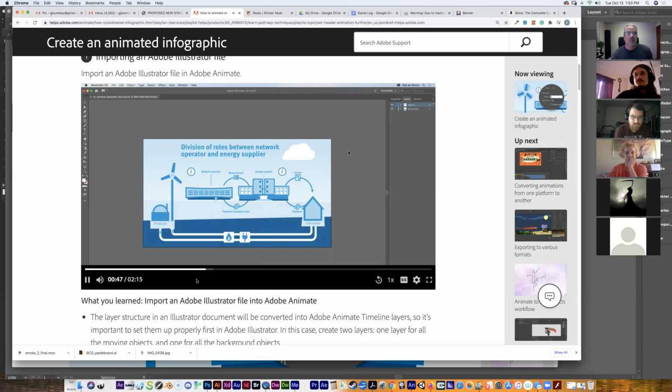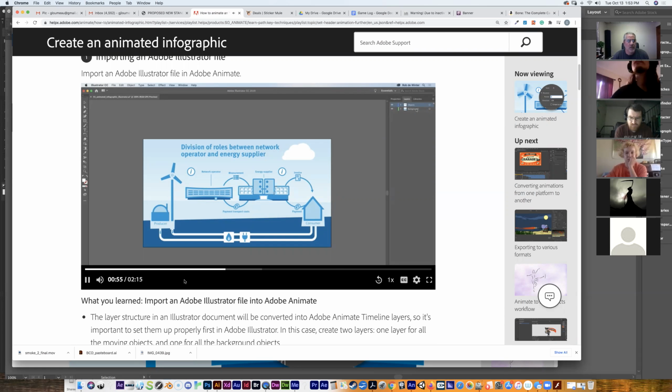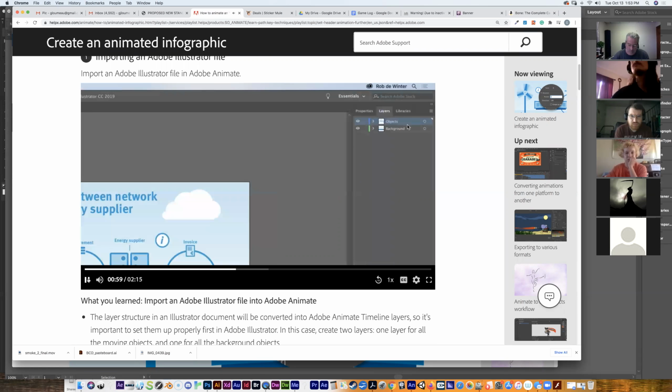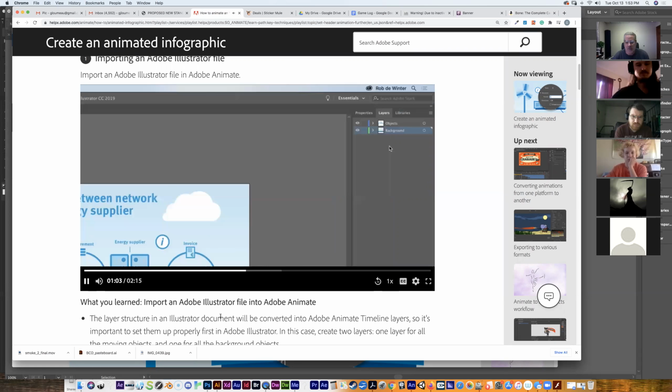The layer structure in this Illustrator document will be converted into Adobe Animate timeline layers, so it's important to set them up properly first. In this case, I've created 2 layers, one layer for all moving objects and one for all the background objects.